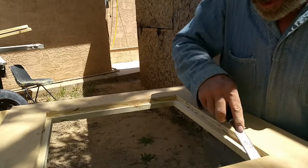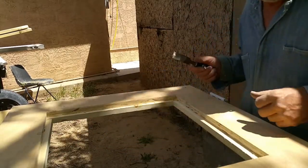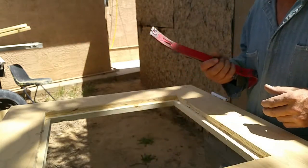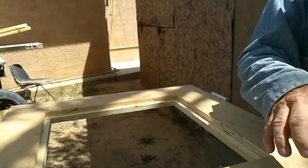Didn't film a whole bunch of the door making process. I think it's kind of self-explanatory, I don't know. But I assume a lot. I assume me. Okay, let me get the plexiglass.